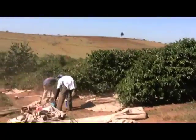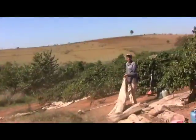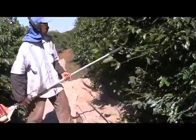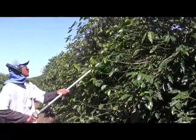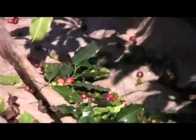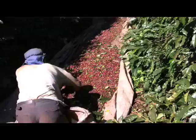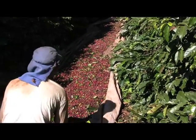So now we're in a section of the farm where they're using handheld machines. They look like weed whackers. And here they're separating the leaves from the cherries. It's going to take a lot of different processes to turn that into a cup of coffee.